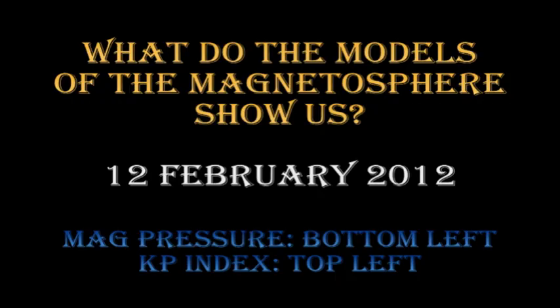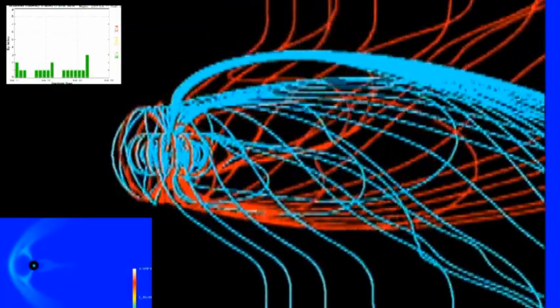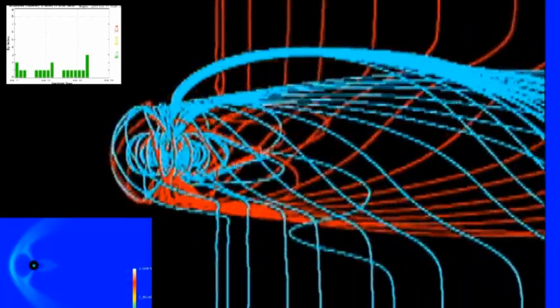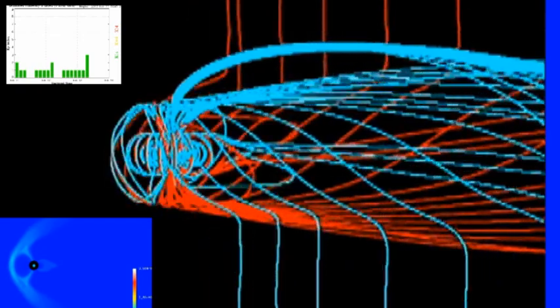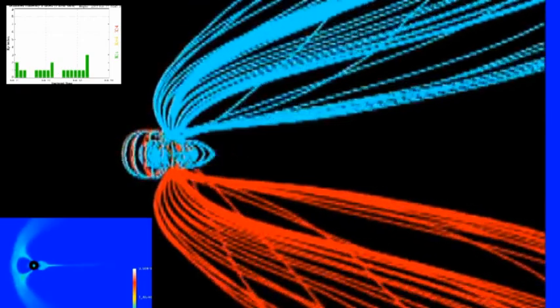Now let's sit back and watch the beauty of applied mathematics trace out what has happened to our magnetosphere over the last week. Note I have put the magnetospheric pressure at the bottom left of these images, and the Kp index for each day at the top left. Pay particular attention to the changes or lack thereof in the magnetosphere on the 15th, during that mysterious geomagnetic storm.